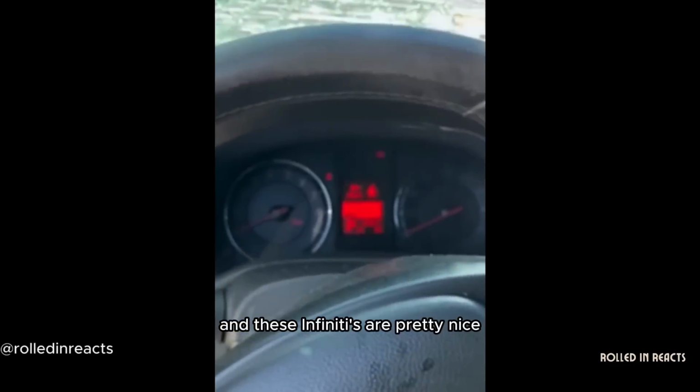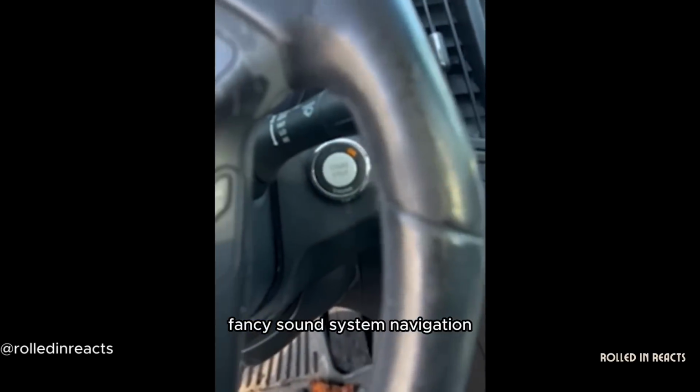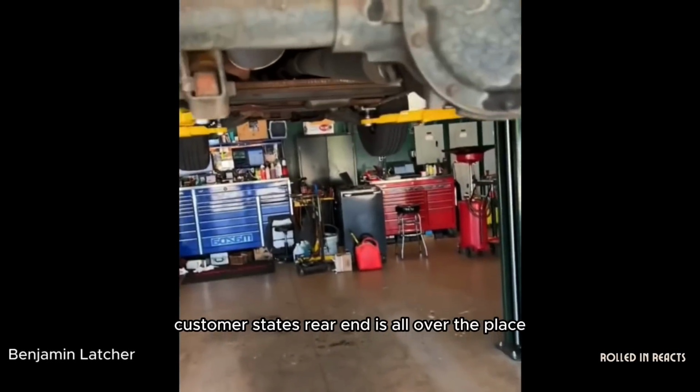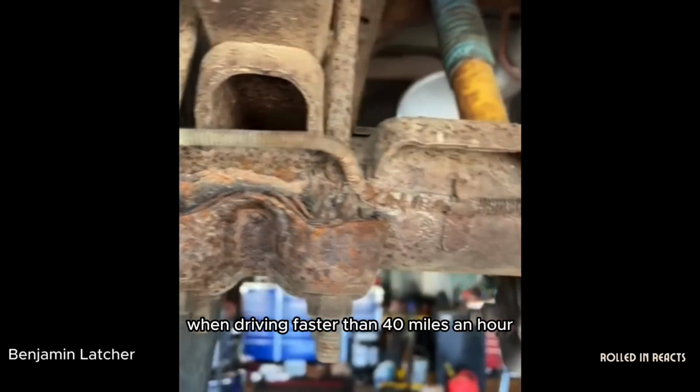And these Infinities are pretty nice, you know. They have push start, fancy sound system, navigation, but the best thing of it all, chicken wing cubby. Customer states, rear end is all over the place when driving faster than 40 miles an hour.